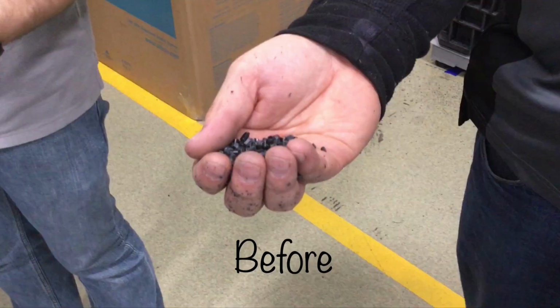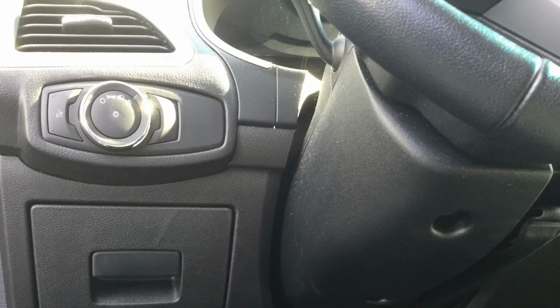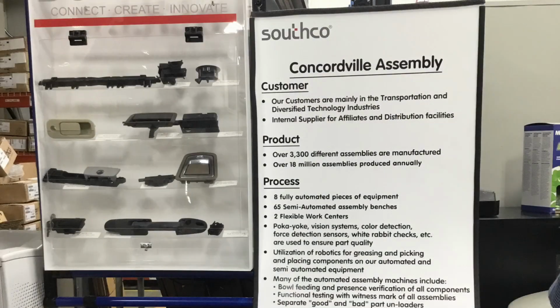What I think is cool about manufacturing is really seeing something go from the very beginning stages, like the raw material, plastic pellets, all the way into the end product that you might see in your car or on a boat or in a store.